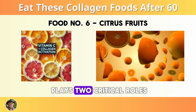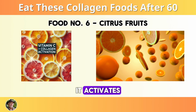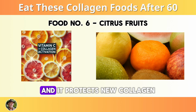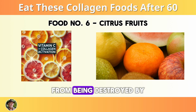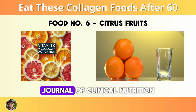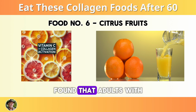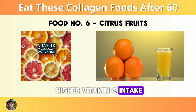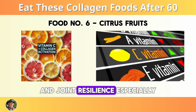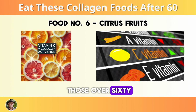Vitamin C plays 2 critical roles. It activates the enzymes that bind amino acids into collagen fibers, and it protects new collagen from being destroyed by free radicals. A study published in the American Journal of Clinical Nutrition found that adults with higher vitamin C intake had significantly better skin elasticity and joint resilience, especially those over 60.